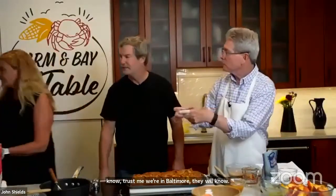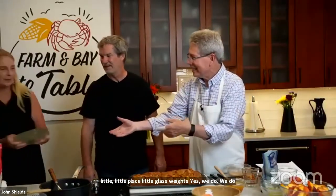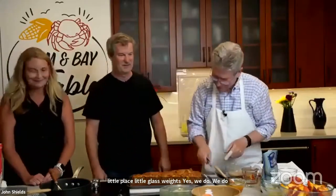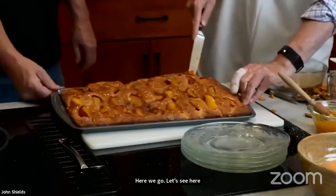Do we have some little glass plates? Yes. We do. Look at that. The magic of glass plates. All right, here we go. Let's see if we get this out of here without me cutting my finger again. Please don't.